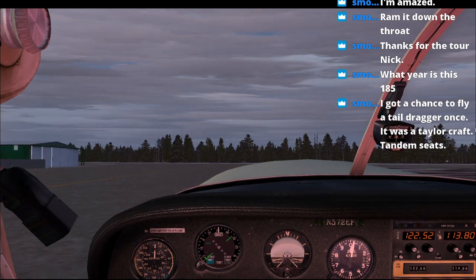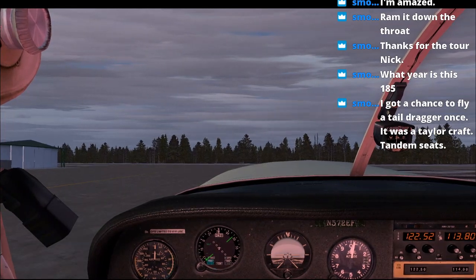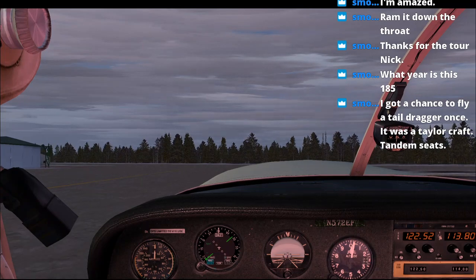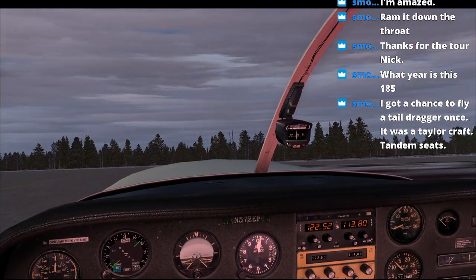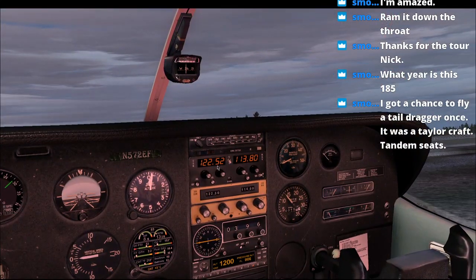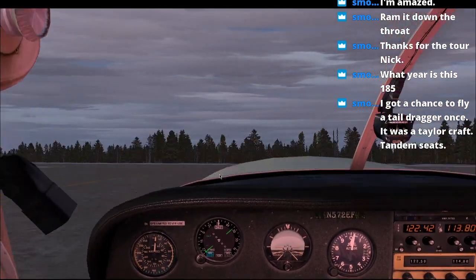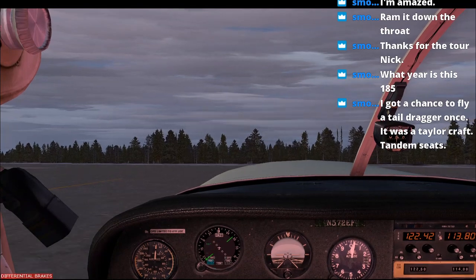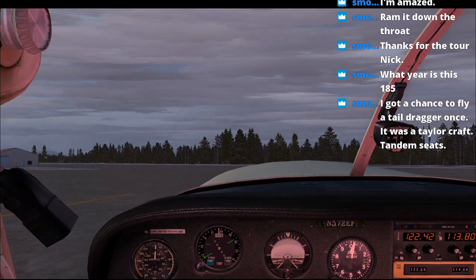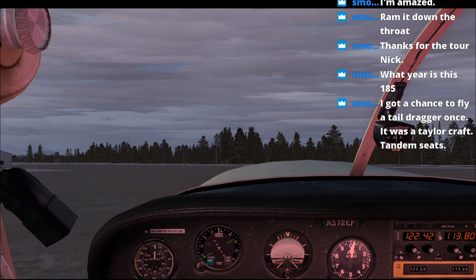Because lightweight like this, with just me in the airplane and about 100 pounds worth of survival gear, I'm on the ground now. I'm gonna mute my comm. What was I saying? About 100 pounds of survival gear, like tent and camp stove, things like that. I like to keep those in the plane.